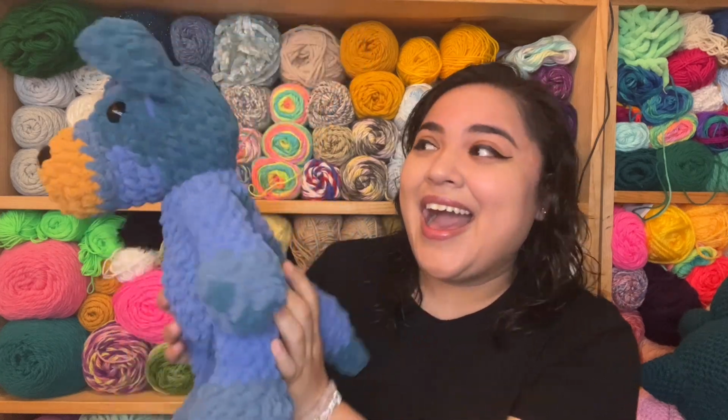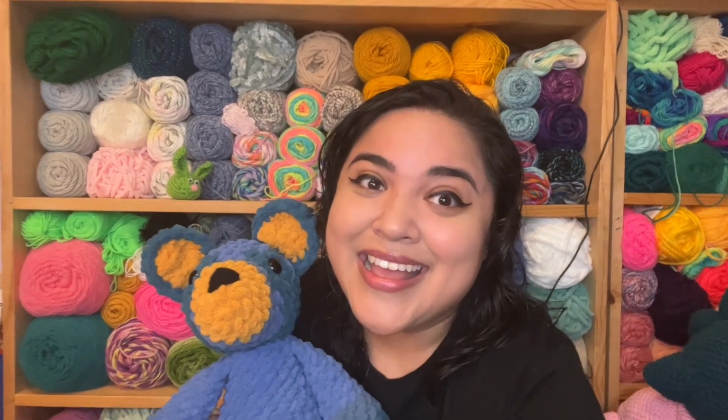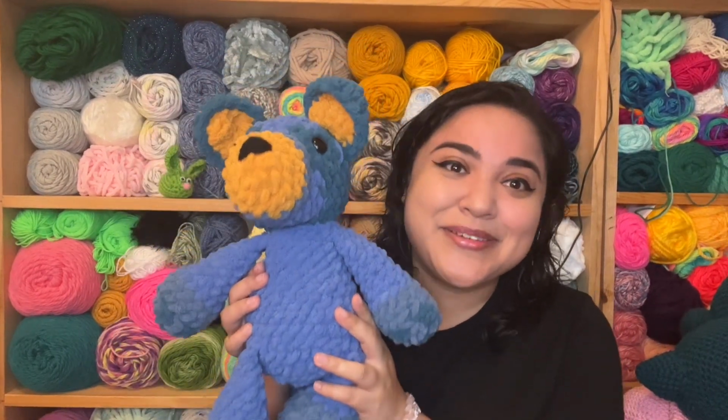So yeah, I mean, besides that, I'm pretty sure you guys can tell this is such a cute pattern. I love it. I love it so much. I'm a huge Bluey fan. I think I've mentioned that in quite a few videos that I love Bluey. So I was super happy to make this.